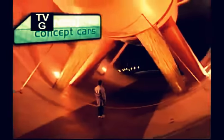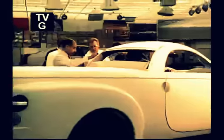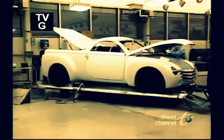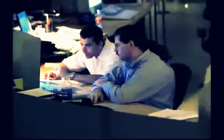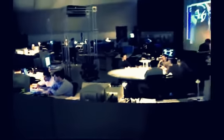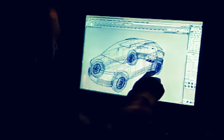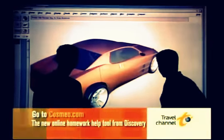Concept cars are the brains. In studios around the world, car makers design, test, and build just a handful of concept vehicles every year, like this Chevrolet SSR concept pickup truck. And here, at the GM Design Center in Warren, Michigan, state-of-the-art computer modeling allows designers to analyze and change designs in advanced environments like this, where life-size 3D computer models of concept cars can be studied even before they're built.